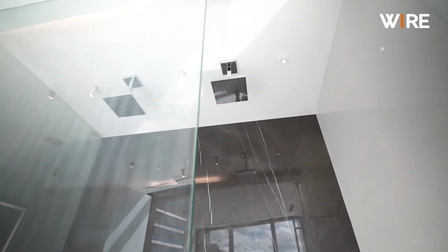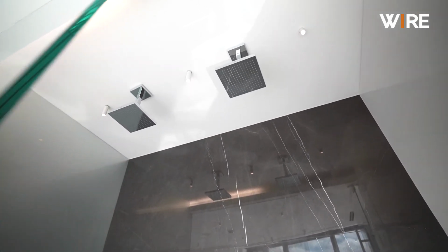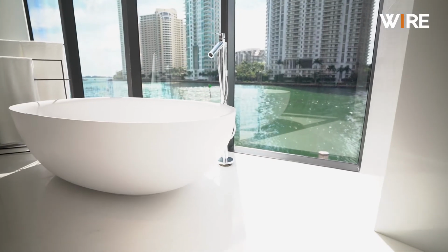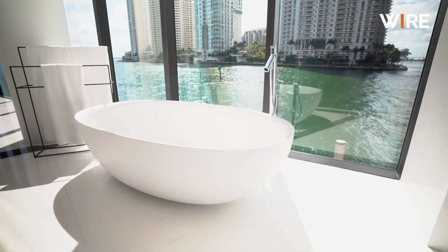Double head showers. And in most units, you will have the showers with the top and it will be a wet room, so you can close everything up. Of course, the sizes will vary. This is to give you an idea of the finishes. But all the fixtures are Hansgrohe, which is also a German brand. So very clean, very, very clean.